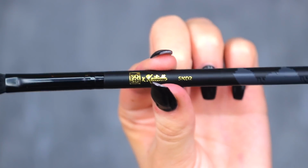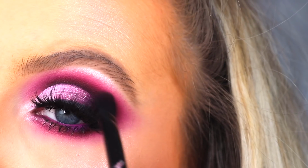Next up we have the SK02. You guys know I could not do a brush set without having a brush like this. This is a crease blending brush.